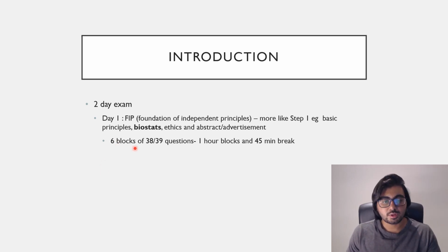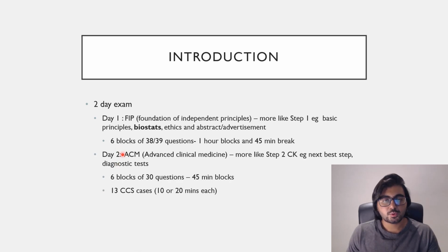So day 1 consists of 6 blocks of 38 or 39 questions, and each block is an hour long, and you would have around 45 minutes of break. Day 2 consists of advanced clinical medicine, which is more like step 2. For example, you'd be tested on the next best step, the diagnostic test, and day 2 has 2 parts. The first part is you would have 6 blocks of 30 questions, and each block would be around 45 minutes. The second part, which is something unique to step 3, is the CCS cases. I'll talk more about it in the upcoming slides, but you'll have around 13 CCS cases, and they would be either 10 or 20 minutes each.